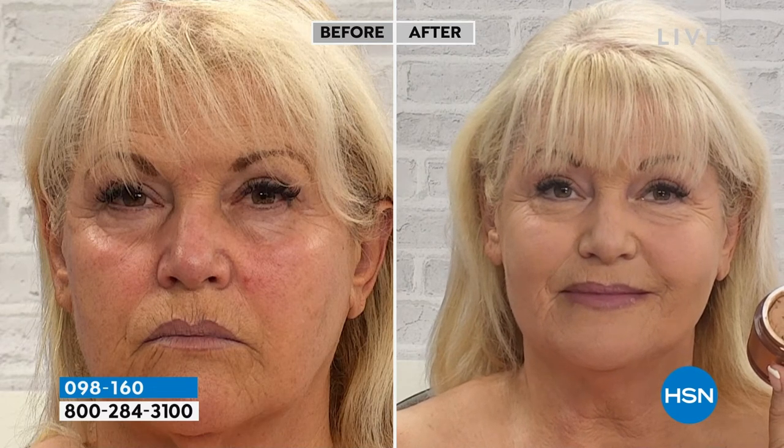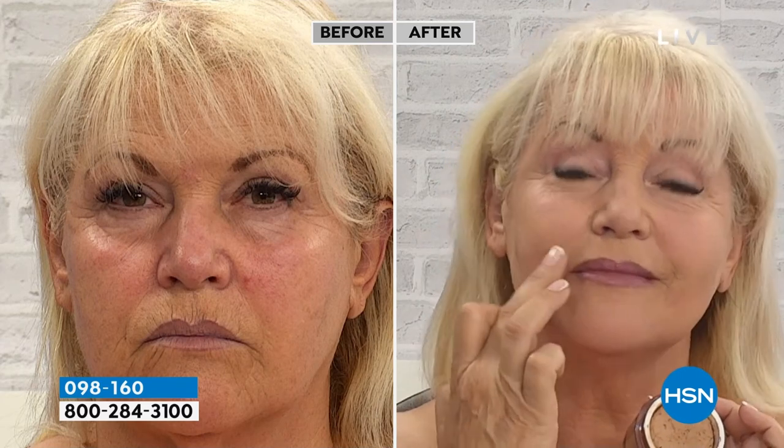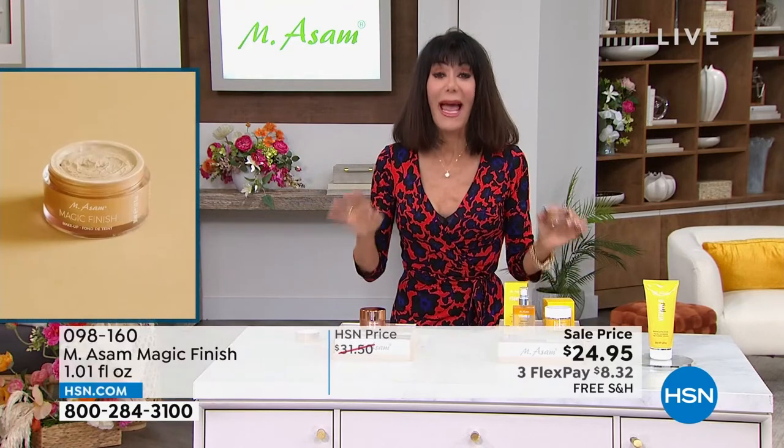It's self-adjusting. And look at the dark circles, the redness, the oily skin, enlarged pores, the fine lines around the mouth. They're gone. Oh my gosh, I love it. You know what? You just have to get it home. It's one of those things where you think, I don't think that's going to work for me. You get it home and see the difference.